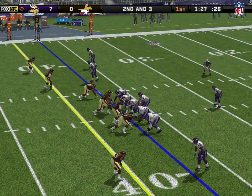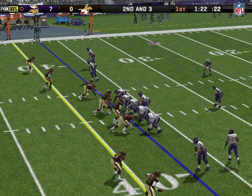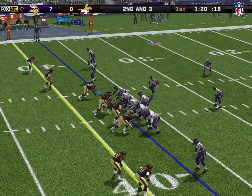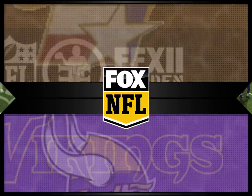Set. Hut. Hut, hut. Hut, hut. Around the carry. Drop to the backfield for a short loss.